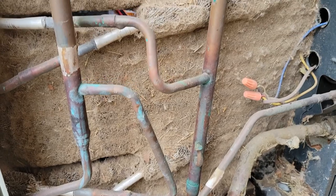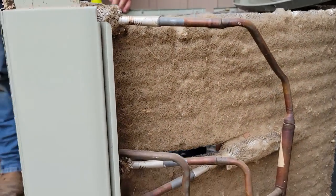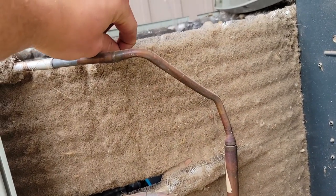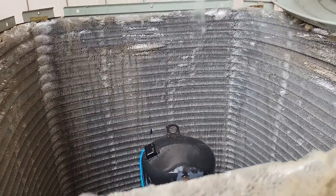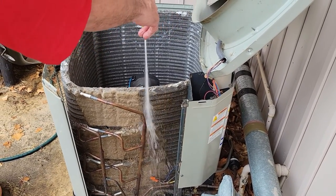So, anyhow, I want to show you guys these clips because it shows a unit that is really dirty and a little bit of the process that we do to clean it off. So, let's do it. Very important to clean this stuff off. That'll save you a lot of trouble come the summer.